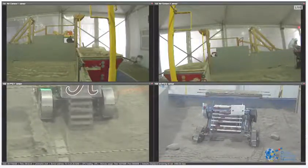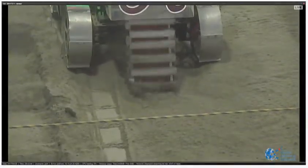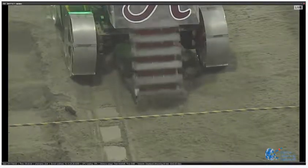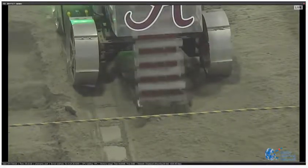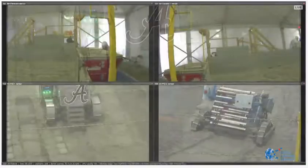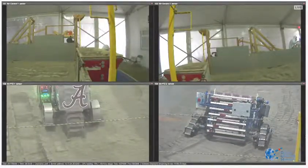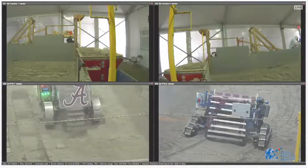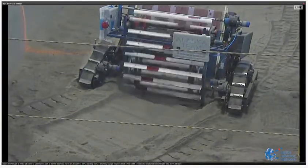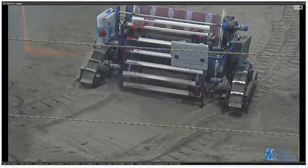You can see the Alabama robot, it shifts itself over so it doesn't try and dig in the same spot every time. We are 6 minutes in to this 10-minute run, and Alabama's scale is currently showing almost 85 kilograms. On the Alaska side, they're showing more than 25 kilograms. Very nice work from both of these teams.